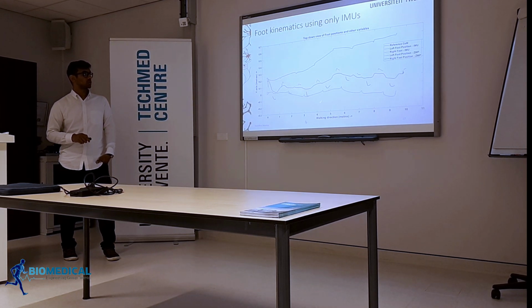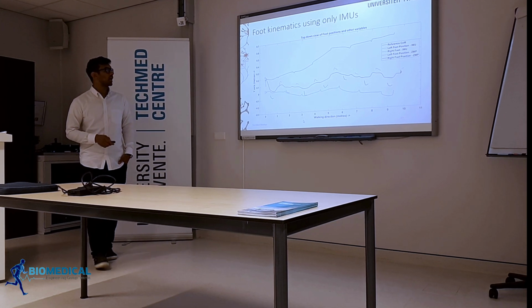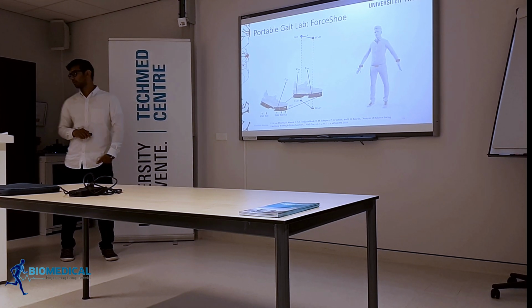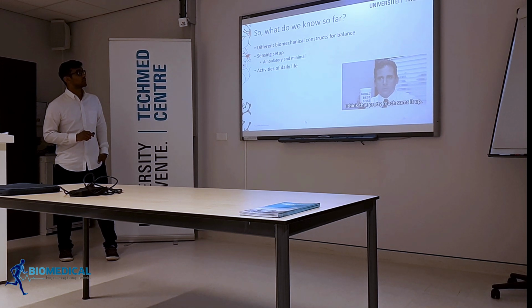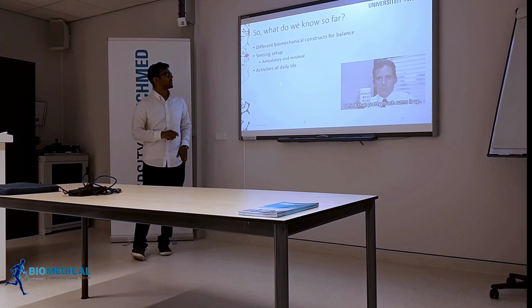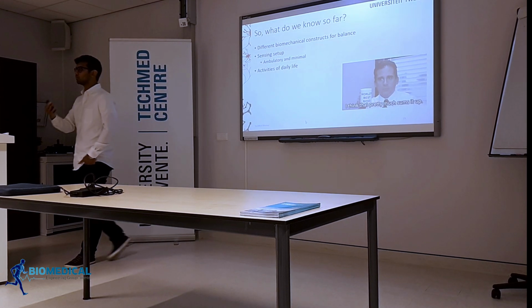How can I improve this with just IMUs, looking at some biomechanical constraints, so that in the end, instead of using these big fat shoes, which are quite heavy, we move towards a very nice minimal sensing setup. So what do we know so far from the upper limb? We know that there are different biomechanical constructs for balance, so we can measure balance in different ways by looking at different metrics. And our sensing setup has to be ambulatory and minimal in order to be able to measure in daily life.